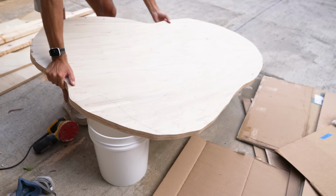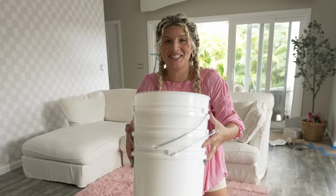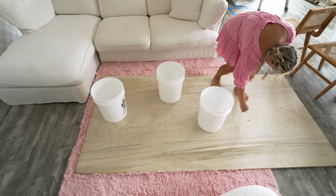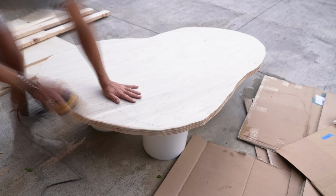All right, so we wanted to make something organic shaped for this coffee table, so we are going to really do a budget DIY here, and we're just using three buckets for legs, and we're gonna put some plywood on top of it. Kate just traced out the shape she wanted. We're gonna use a jigsaw to cut it out. So we're just using two sheets of plywood screwed and glued together, so the table's gonna be 1.5 inches thick.